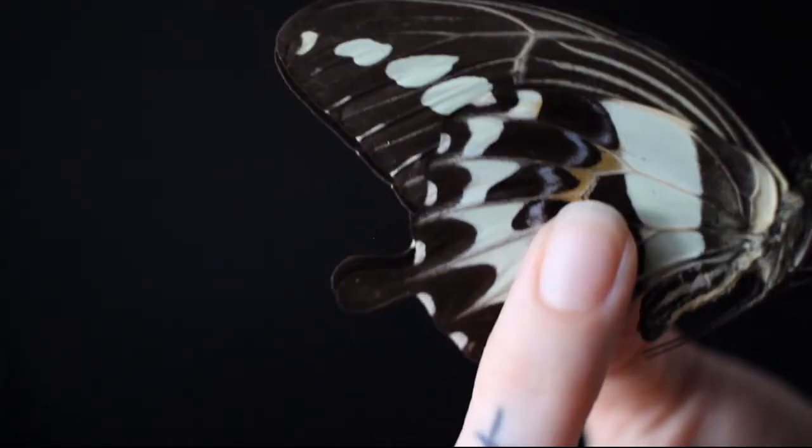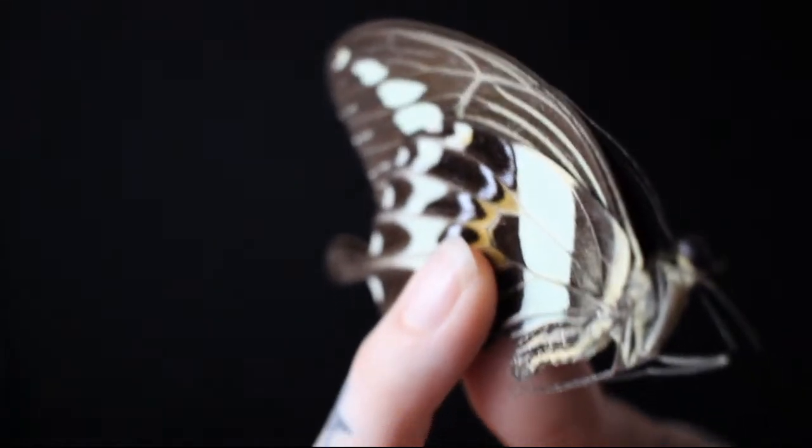Probably this box was only $100. And then this is, oh, I love these. I have a teeny bit of experience mounting butterflies, but I'm nowhere near as good as professionals. But this guy is so beautiful and soft. I love you, little butterfly.